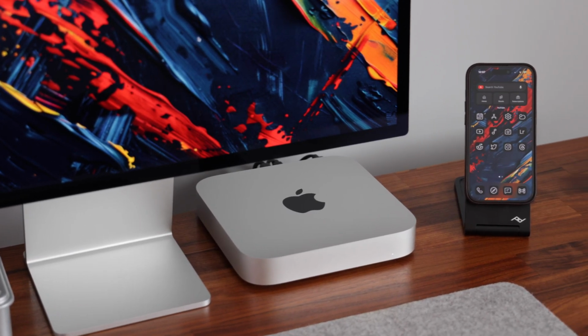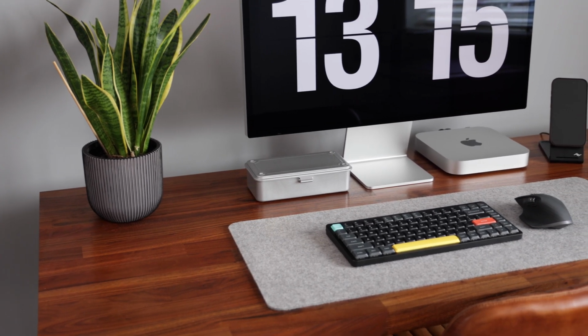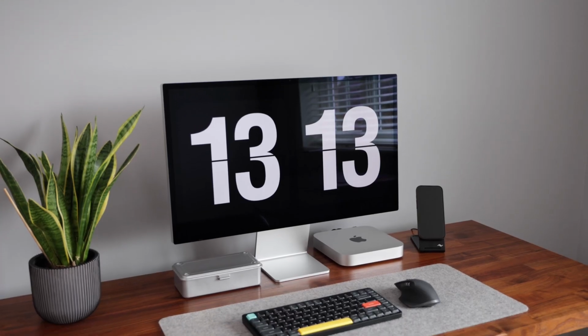I also appreciate the fact the Studio Display has excellent built-in audio, which alleviates the need for any external speakers, so I'm left with a clean looking Mac setup that can handle all my creative work.